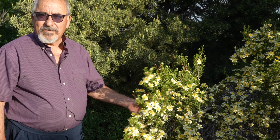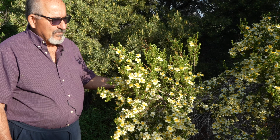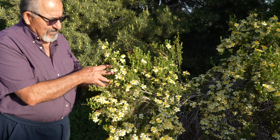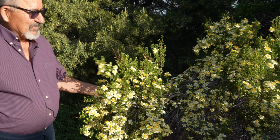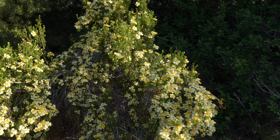because it needs no water. It comes from almost a desert environment. But what a beautiful flower that is. And so sweetly fragrant. Just love it. So anyway, this is another plant at its peak.